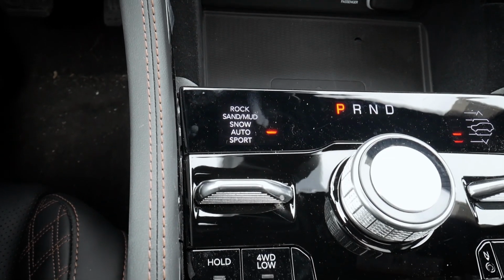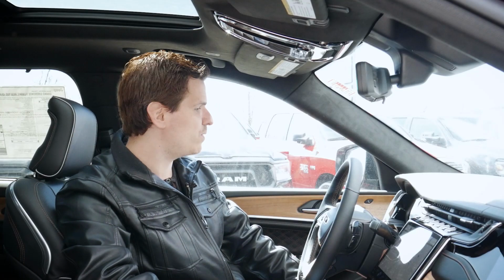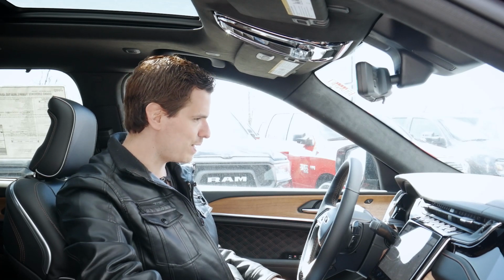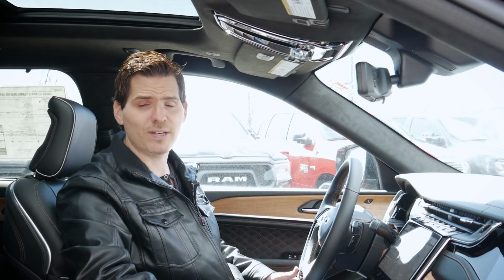As we move down from there, as part of the QuadraTrack 2 system, we've got selectable drive modes. And the drive modes, as we kind of move through, give a nice visual inside of that center screen as well, the cluster screen, and it looks really nice. So nice base highlights there. Each mode will do something different.